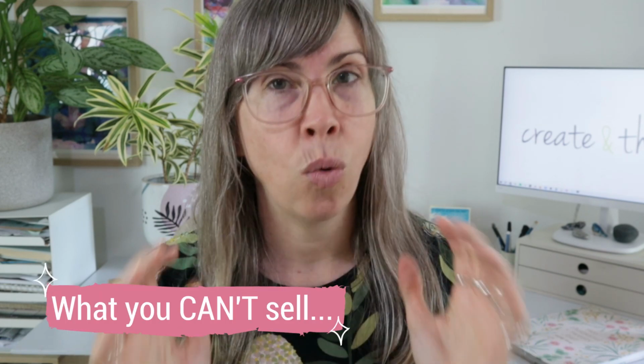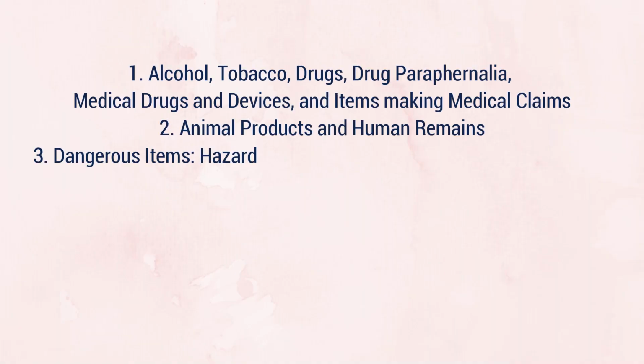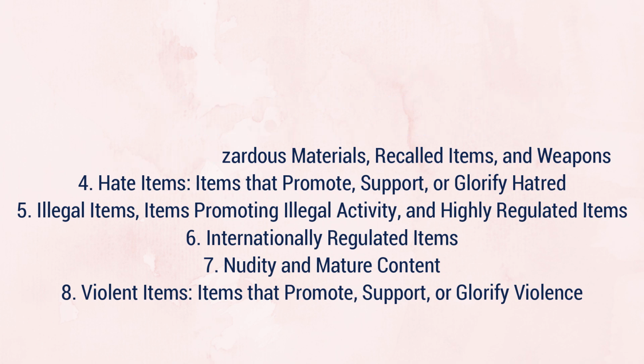But now let's get on to what you cannot sell. And there's quite a long list of the sort of things that you cannot sell on Etsy. In fact, I'm just going to put that list here up on the screen. It includes things like alcohol, animal products and human remains, dangerous items like weapons, illegal items, nudity and mature content, and items that promote, support, or glorify violence. So that's a list of the kind of prohibited type of item that you cannot sell on the platform.